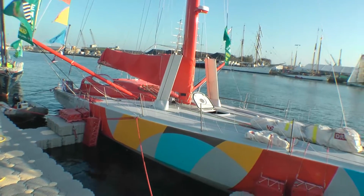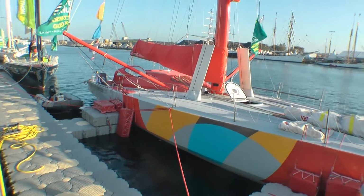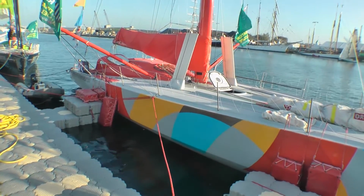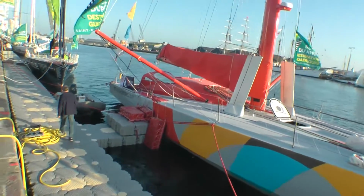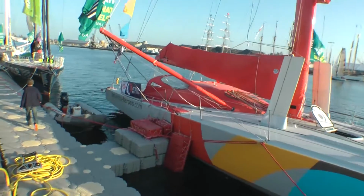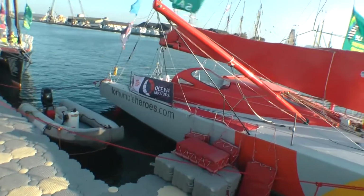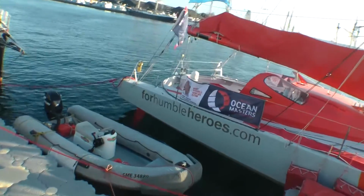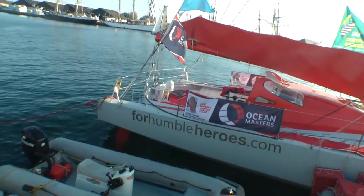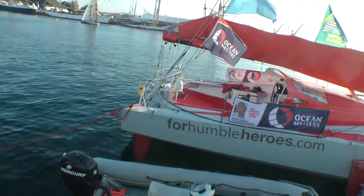So this is the old Groupe Bel, another wing mast boat, the first generation VPLP Verdier design. But with a fairly modified cockpit protection thing going on. Very much bigger kind of cockpit arrangement.